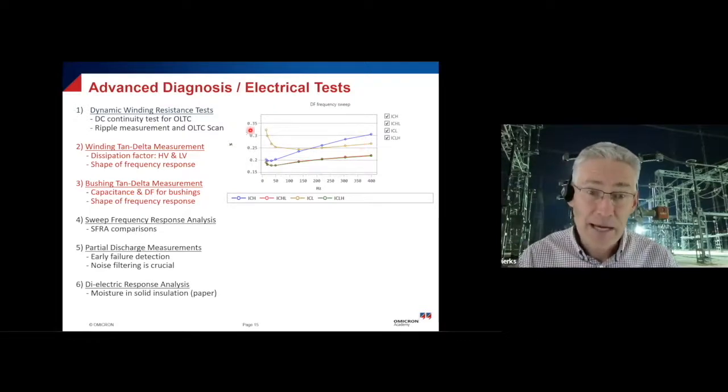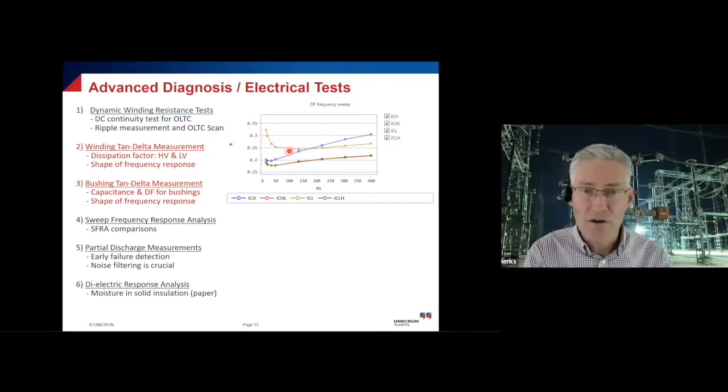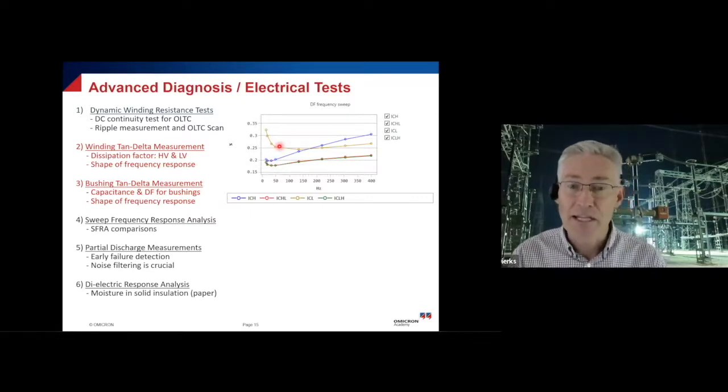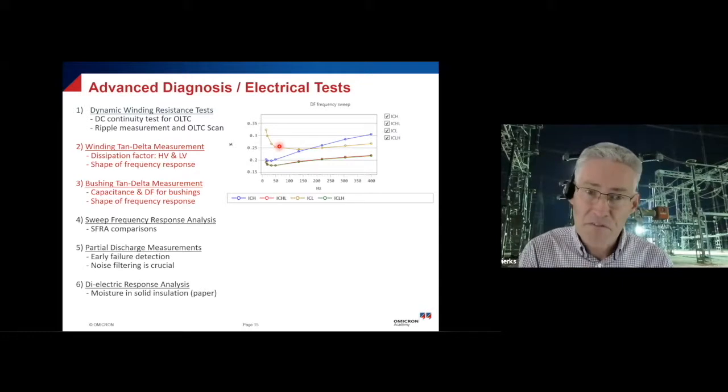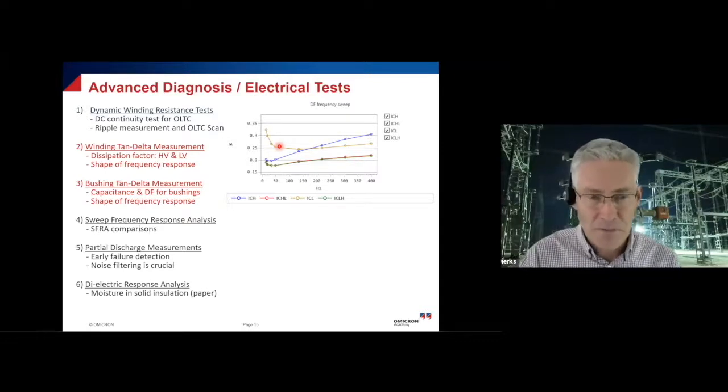If it starts becoming a decreasing curve, that means your insulation internally of your oil impregnated paper system is starting to deteriorate. So in this case here, for instance, the blue curve, which is the ICH curve, is still good, but your ICL is starting to show signs of aging, apart from the tan delta measurement obviously increasing in that specific case. So the tan delta measurement at 50 Hertz is like a spot check, but looking at the frequency shape gives you a second degree of confidence in terms of your measurement.